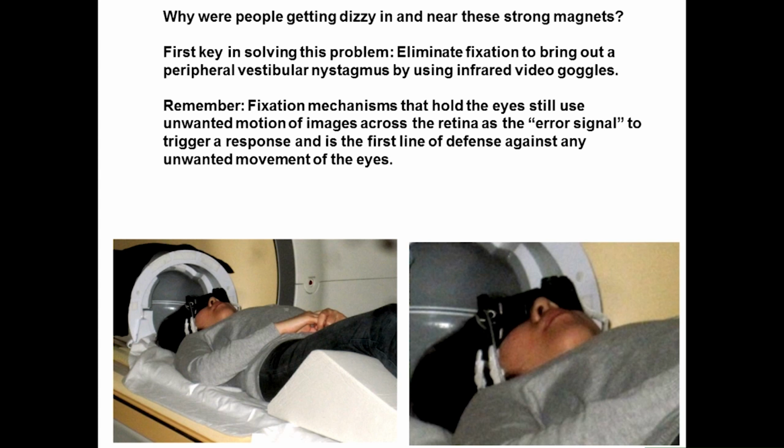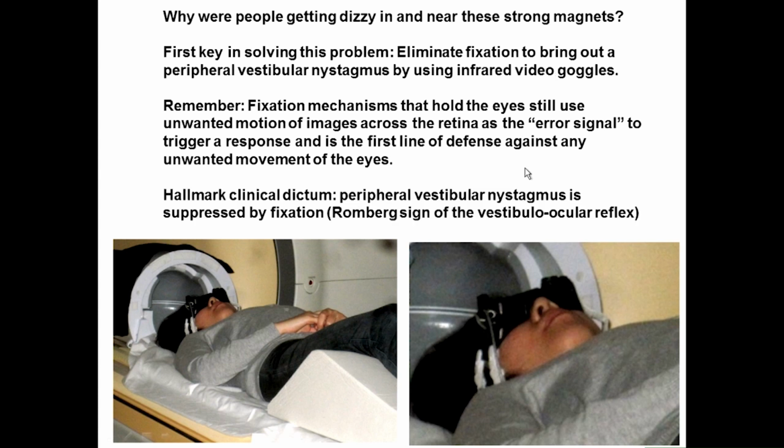The key was a little clinical dictum that we have, that if you want to see a nystagmus from the periphery, you have to eliminate fixation. So we put these goggles on our patients. They were MRI compatible, and we could record their eye movements in the dark. This essentially is a Romberg test. It's the Romberg test of the eyes. Normally we close our eyes, and if we fall over, we know something's wrong with our posterior columns or our vestibular system. This is the same principle, but just using it for the eyes.